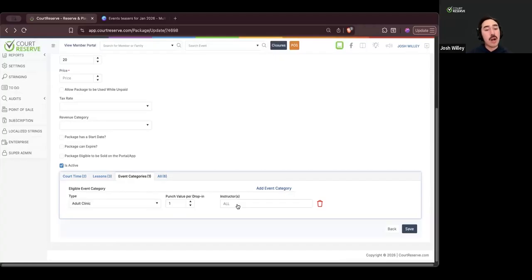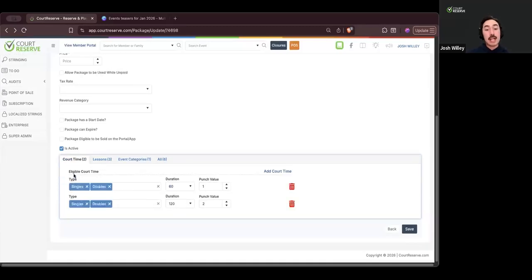The main difference here is we aren't choosing a duration for the event. So no matter how long or how short that event is going to be, the main things that we are going to be choosing for this eligible service are the event category and the instructors that we are setting up for this specific package. So this goes over how we set up the eligibility for a package here.